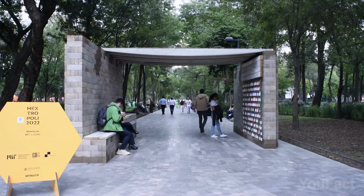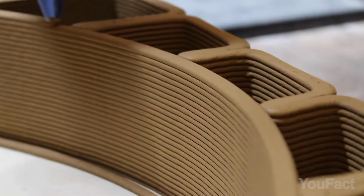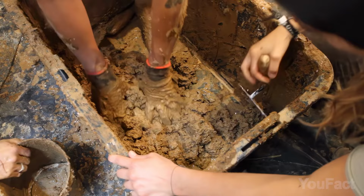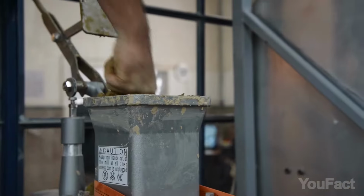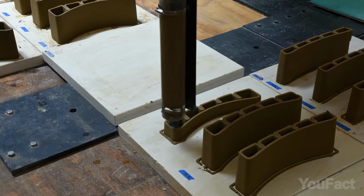The result of their work is this pavilion, but its true star is a roof made of 3D printed bricks crafted from tepitate, a local soil rich in clay. First, the team manually created the so-called clay dough, which was then loaded into a large 3D printer. The printer, in turn, created the bricks, which were then dried. Despite their appearance, don't be deceived, they are incredibly sturdy.